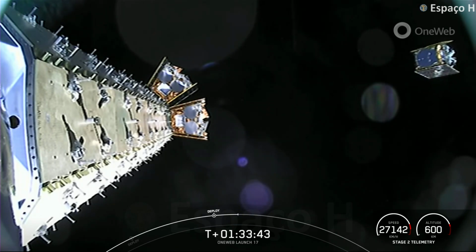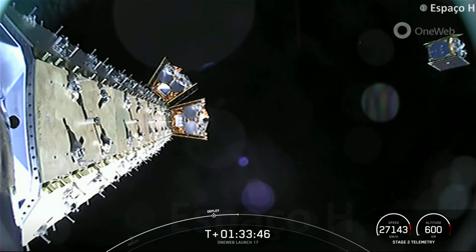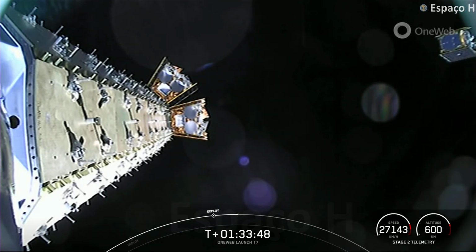We should be deploying the next set in just under a minute. Got some really cool views of space here. Our second stage hanging out.